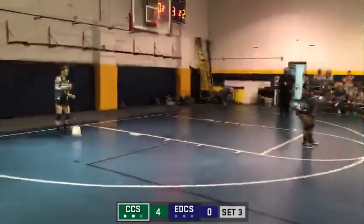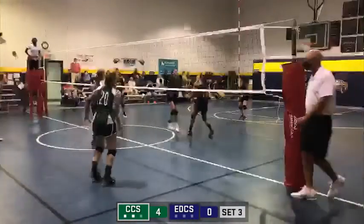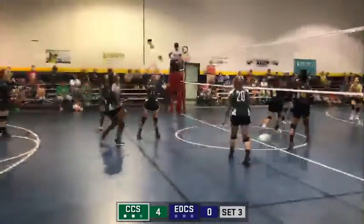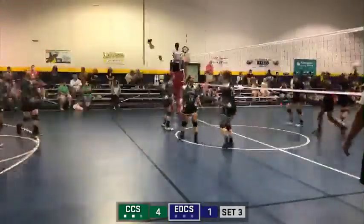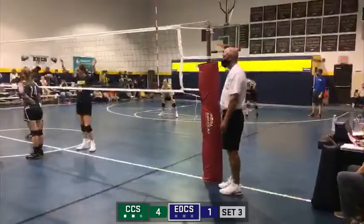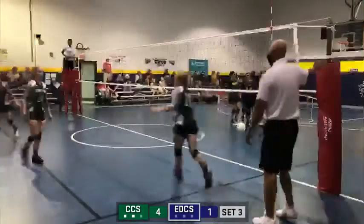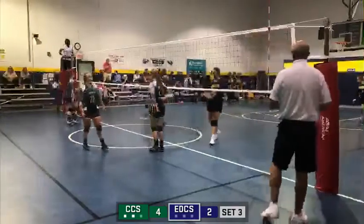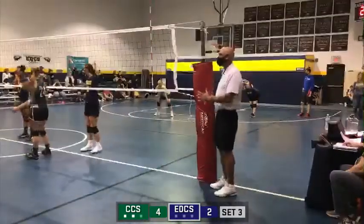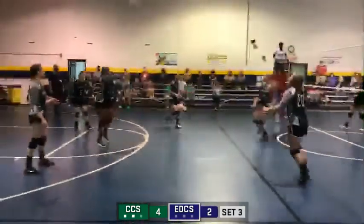Calvary, we love this start for this third set, but it does start out with a service to get us in a position to bump, set, spike. Oh, good placement this time by East Dayton. Jayla, a hard serve by East Dayton. The way this game is going, we probably get tied up here soon, but I do not want that to happen. Good play by Lillian. Jayla bump set up here by Emma to Abby.